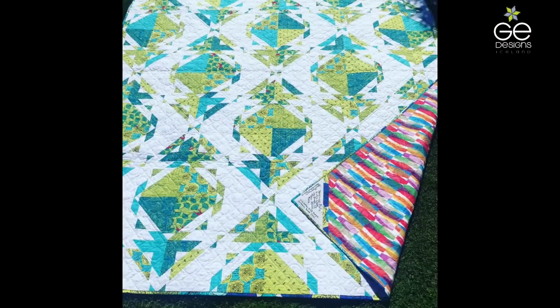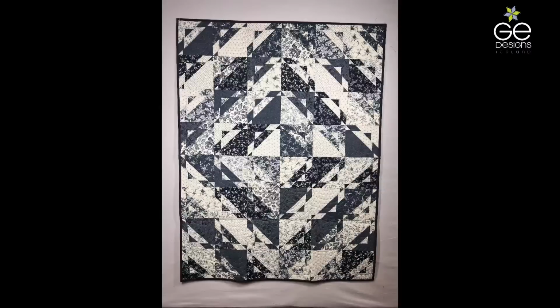This Lucy was made by Zena, and she chose layout number 4, a really cool one. And then we have this one we recently made. This is layout number 2. This is where we use scrappy lights and scrappy darks. Very cool. You can use a background too.